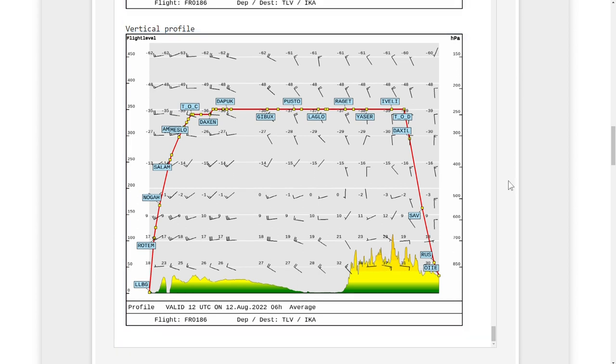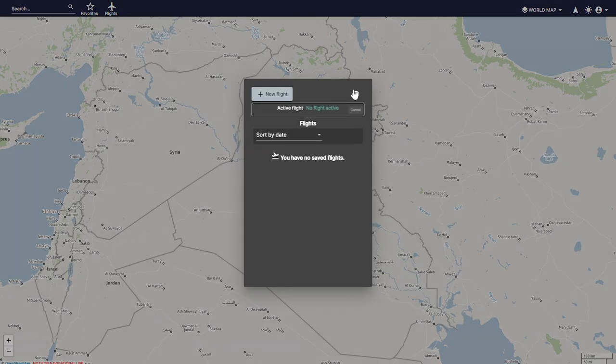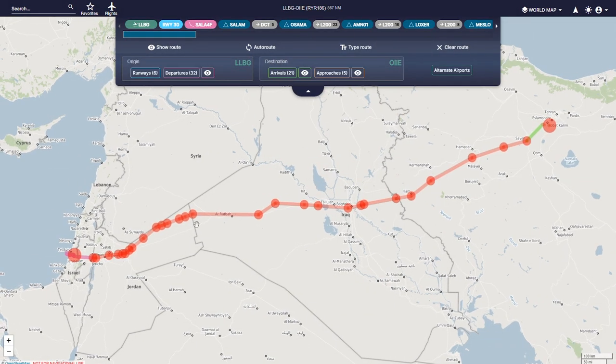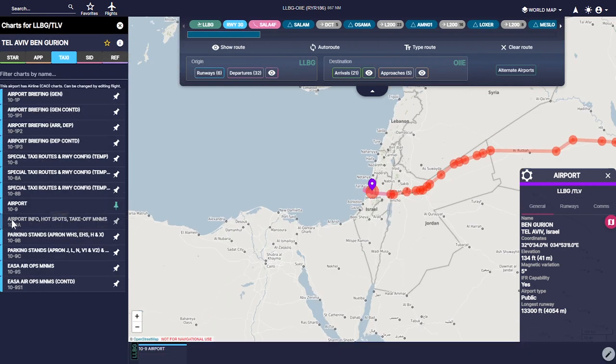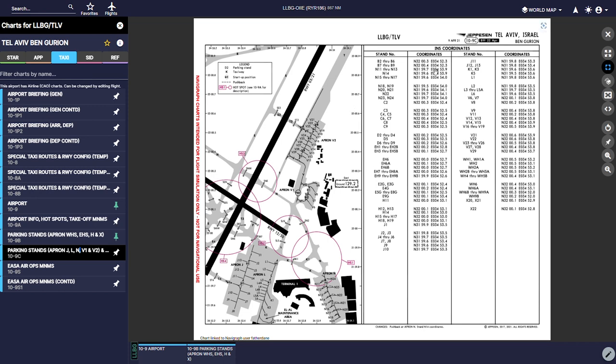Okay, we have our information, so let's go into Navigraph charts and bring in all of the plates that we're going to need for our journey. All right, here we are, Navigraph charts. Click flights, click new flight from SimBrief, and we choose the latest one that came in. Click on the start airport, open the charts list. We're going to need to know the airport. We'll need to know the parking stands. And this one, it has all of the coordinates, so we'll need that too.